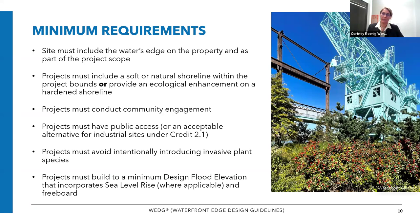The projects all must engage the community in some way and in a very good, high standards way. Projects must have public access, or, as I mentioned with industrial sites, there are other ways to provide public access: visitor centers, regular tours, open access for questions from community members, et cetera. Projects must avoid intentionally introducing invasive plants and or any other kind of species.